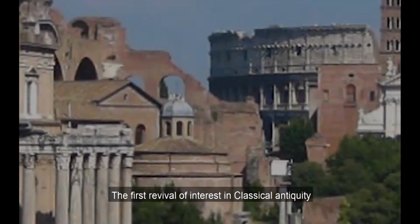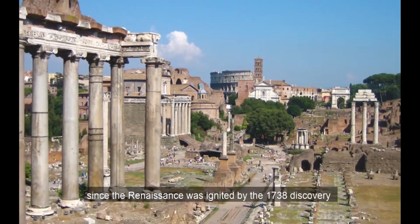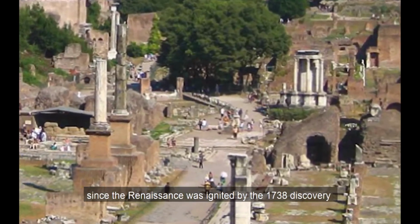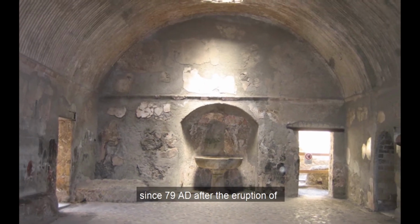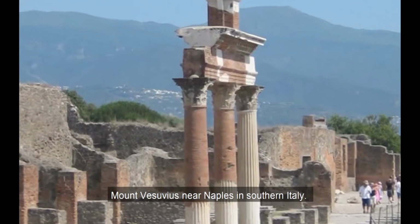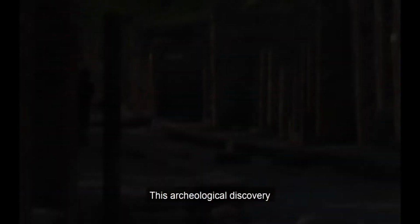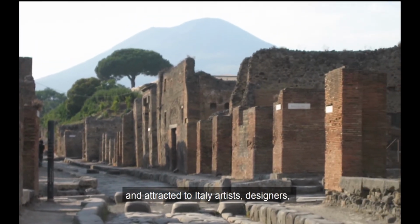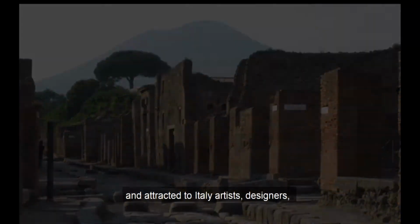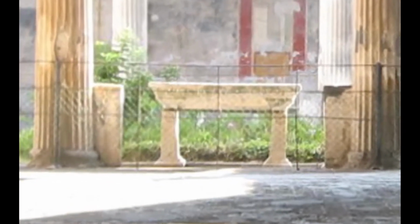The first revival of interest in classical antiquities since the Renaissance was ignited by the 1738 discovery of Herculaneum and Pompeii, the lost Roman cities that had lain buried since 79 AD after the eruption of Mount Vesuvius near Naples in southern Italy. This archaeological discovery electrified the intellectual elite of Europe and attracted to Italy artists, designers, architects, and students eager to learn about the antique.